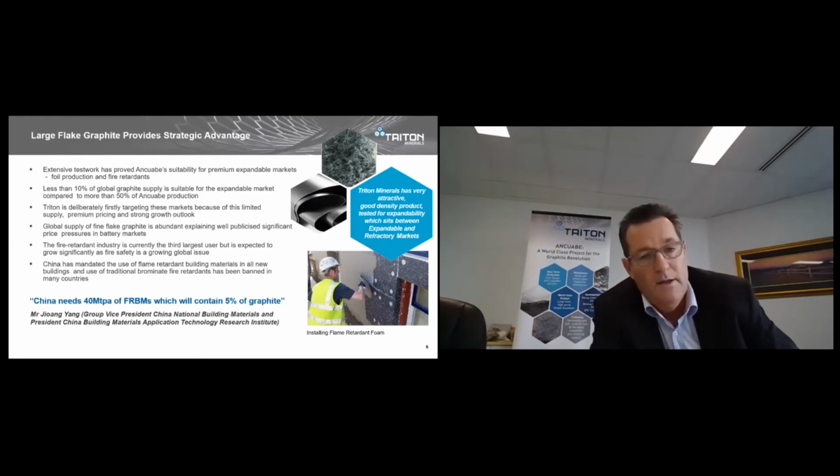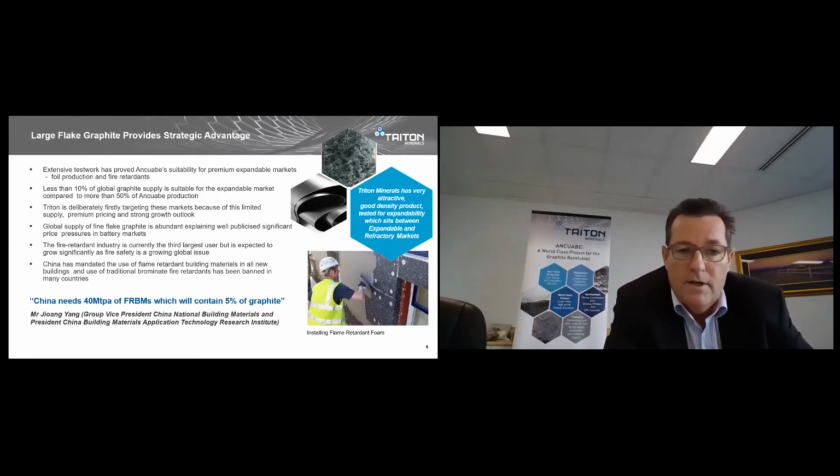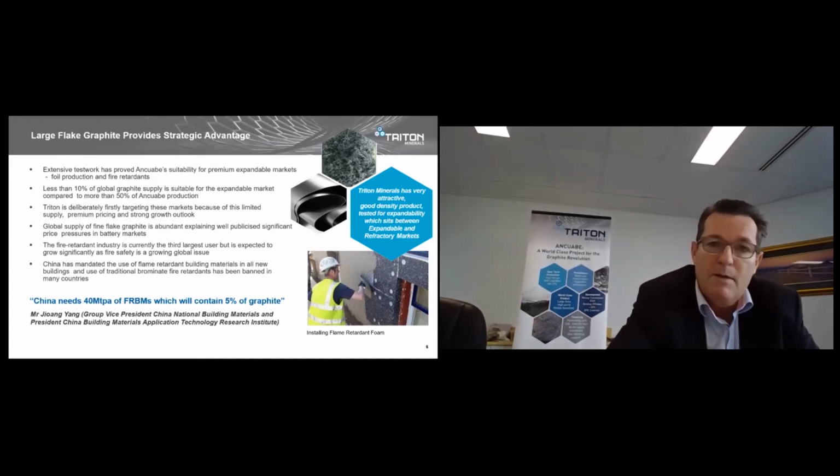We're deliberately targeting those areas because of the strong outlook, but also the limited supply and premium pricing that attracts us. If you look at China, a quote from the China National Building Materials Institute says they believe they'll need about 40 million tonnes of flame retardant building materials, which contains about 5% graphite. That alone is about 2 million tonnes of graphite requirements of large flake. The total production of graphite last year was probably only a million tonnes. So you can see there are structural shortages coming in that market.